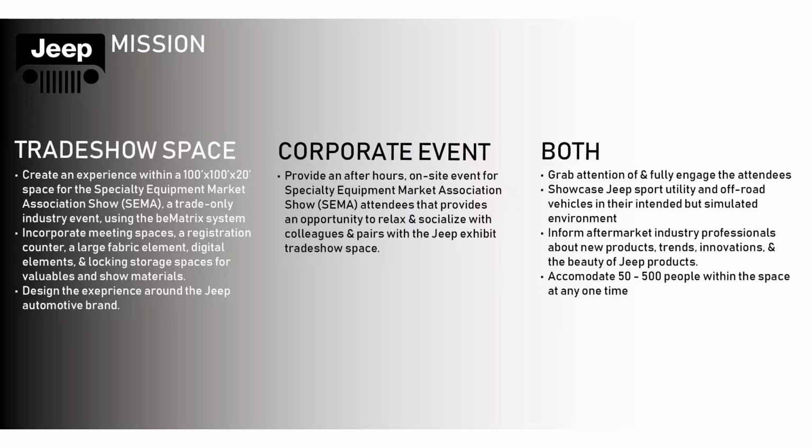Finally, both the trade show space and the corporate event should grab the attention of and fully engage the attendees, showcase Jeep sport, utility, and off-road vehicles in their intended but simulated environment, inform aftermarket industry professionals about new products, trends, innovations, and the beauty of Jeep products, and accommodate 50 to 500 people within the space at any one time.